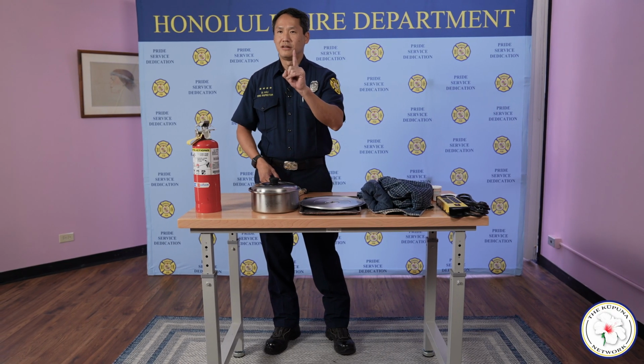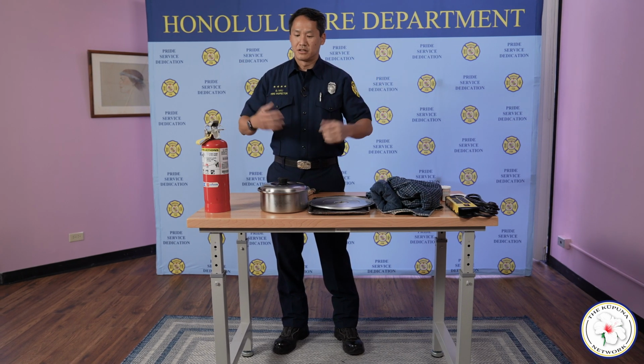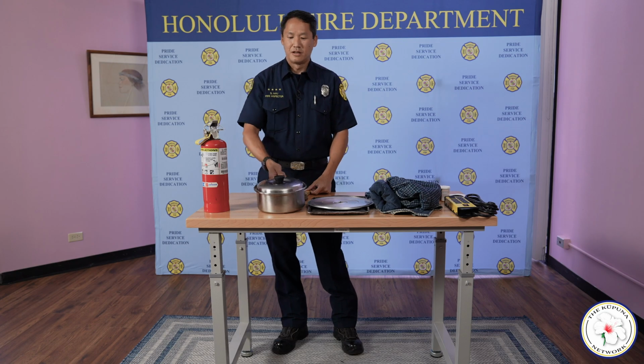Today I'll be talking about home fire safety in our kitchen as it pertains to cooking. Now cooking is our number one cause of fires here in Honolulu and on the mainland. So we like to start off with fire safety on the stove.